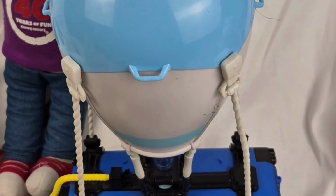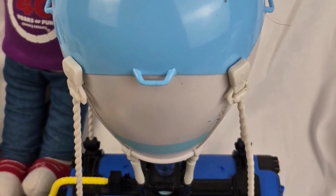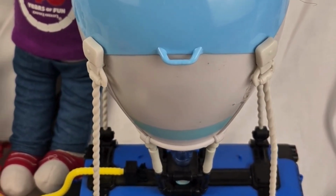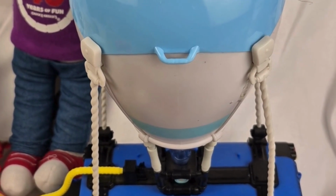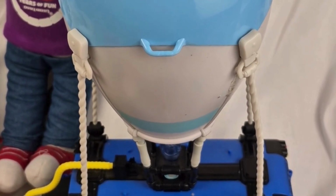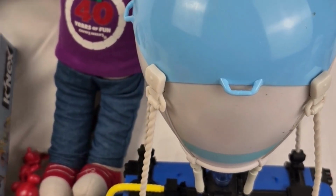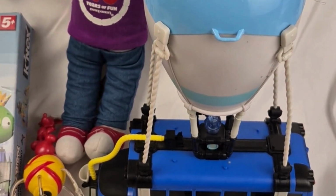This is the Fortnite balloon, and I paid $4.99, so $5 for it. It's worth probably between 20 and 30. I'm going to try pricing it a bit higher and see if it sits. If not, again, it could go in my collection, although I have sold it before.